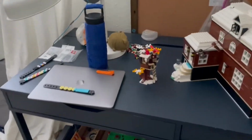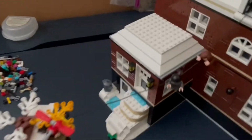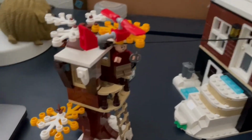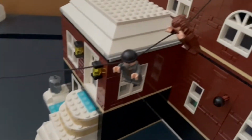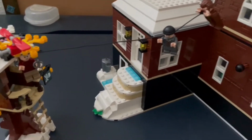So, after all of that hard work of building for many, many hours that felt like a few minutes, we have fully completed the Home Alone Lego set. I'm not going to show details so that if you have this set or if you want to get it, you can just find out when you get it. And so, here we have Kevin. He is cutting the rope that he just ziplined from while Harry and Marv are trying to climb down, and yeah.